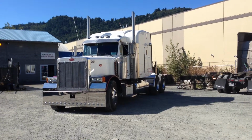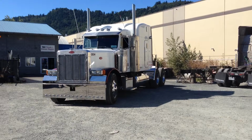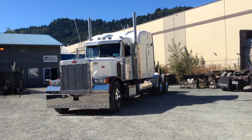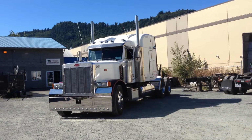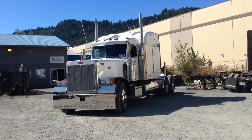Today I'm going to show you this 2004 Peterbilt 379 long nose. It is 1,015,966 kilometers. It has a Cat C15 6NZ engine, 550 horsepower. It has a Jake brake, single diff locks. It has an 18-speed Eaton Fuller transmission, RTLO 18918B.